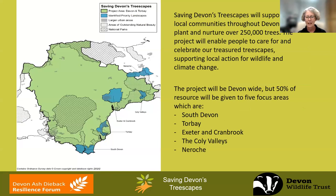So the way that Saving Devon's Treescapes is addressing that threat of losing those trees is by supporting local communities across the county to plant and nurture over 250,000 trees during the lifespan of this 5-year project. So we're celebrating trees, we're helping people to connect with their landscape through tree planting, but other activities as well. And we do have lots of ways in which we are delivering free trees to communities across the county. And you can find out more about that on our webpage.